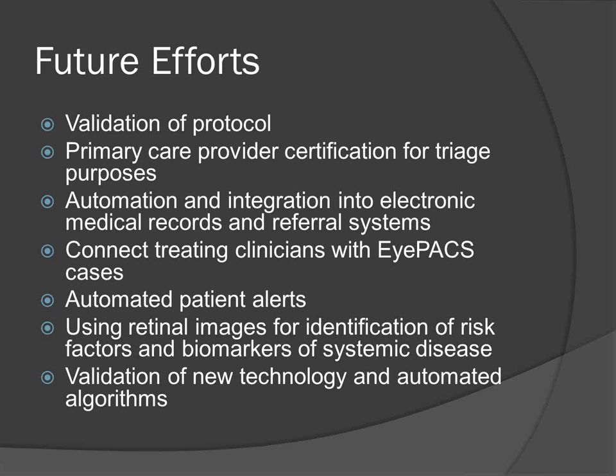What we're doing now with vision screenings that are done by Prevent Blindness America, we're validating this protocol to see how well it performs. We are very interested in getting primary care providers more involved in being able to look at the images and identify those lesions as well. That makes for very effective triage.